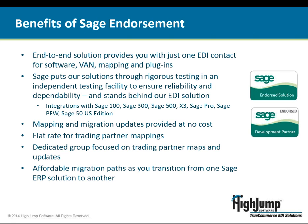Periodically trading partners do have interruptions in their service, and we're able to work with them directly to help them help you. Additionally, we manage the updates that they deploy for you. And then finally, again, we have affordable migration paths.